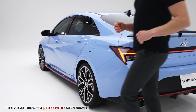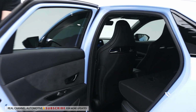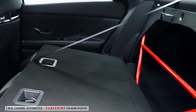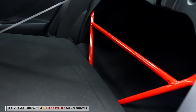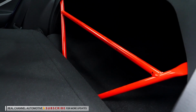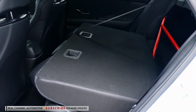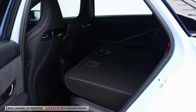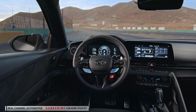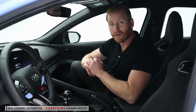Let's do it. All right, now in the back here, you're going to see behind the seats our rear chassis brace. And this is one of many chassis components you're going to find inside the Elantra N. And this is something we're used to seeing on our race cars at the track, but this is not something you normally see in a production vehicle. Wow, well, I love to hear that. And that's not the only racing-inspired feature inside the vehicle. You're also going to see lots of performance-inspired design and technology aspects, including our 2 large displays.